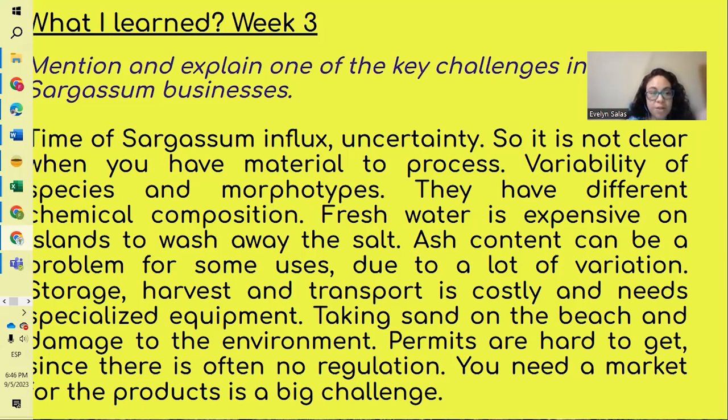One of these hurdles is the time of sargassum influx, the uncertainty. So it is not clear when you have material to process. Variability of species and morphotypes. They have different chemical composition. Fresh water is expensive on islands to wash away the salt. This is an important thing. Ash content can be a problem for some uses due to a lot of variation. The storage, harvest, and transport is costly and needs specialized equipment. Taking sand on the beach and damage to the environment. Permits are hard to get since there is no regulation. You need a market for the products. It's a big challenge. So I think this answer covers all the hurdles.